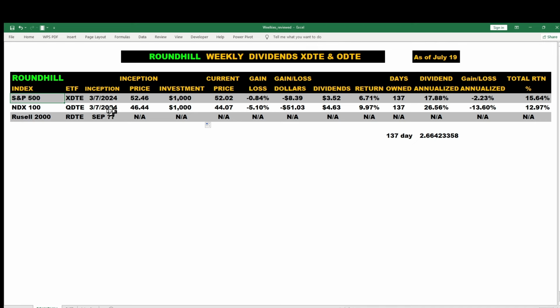I can tell you right now, most people look at the NASDAQ 100 and say, oh yeah, I want that guy. Its annualized dividend is 26.56. Yeah, look at it. It underperformed the S&P 500 because when you net out the two, okay. Again, everybody looks at this differently, so I'll tell you how some people look at it. Some people look at it as an ROI. Okay, so this is the inception price. Again, not everybody bought.